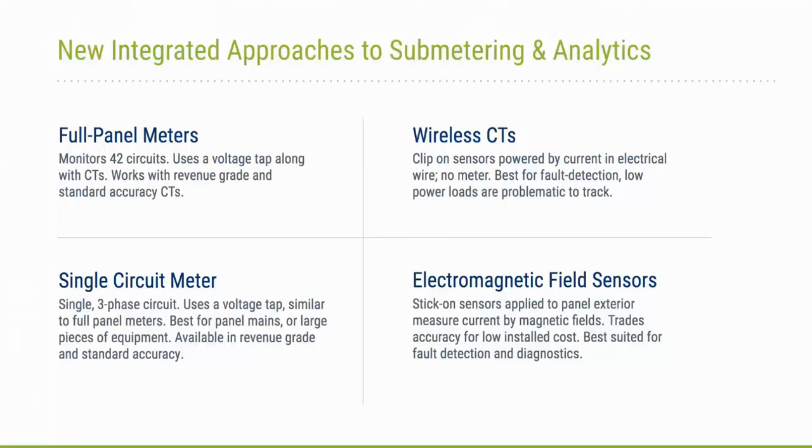Wireless CTs, which will be discussed in the next call. As Andrea mentioned, these are clip-on sensors. They don't have a voltage measurement typically, and we'll go into further depth with those. The accuracy is, there's a trade-off between easy install and accuracy.